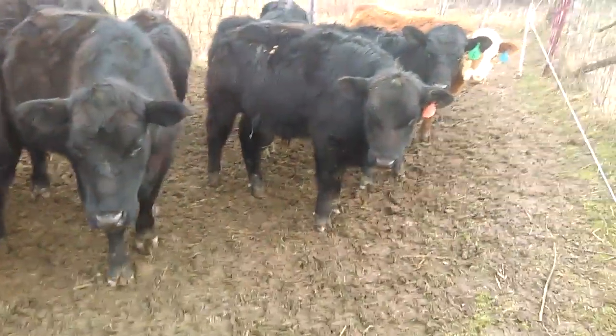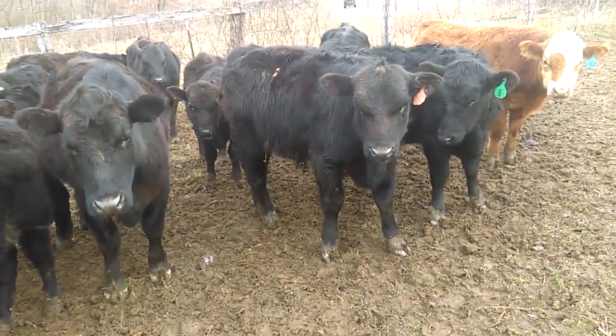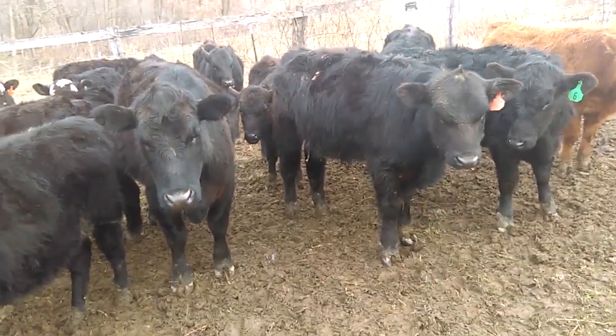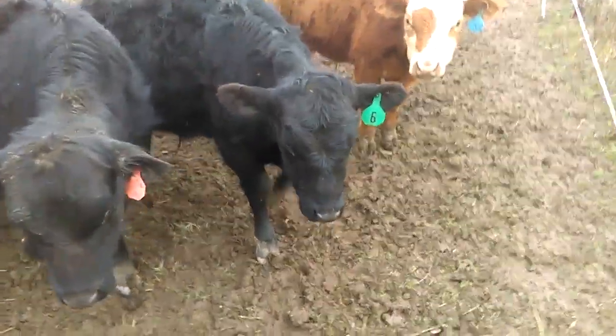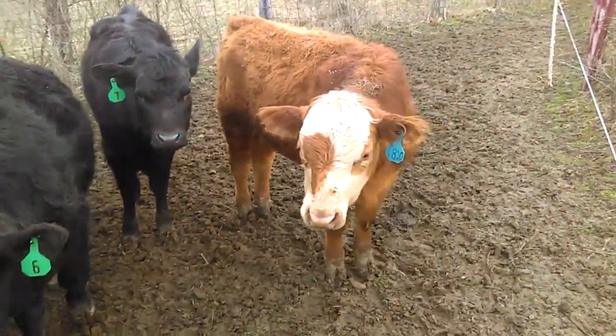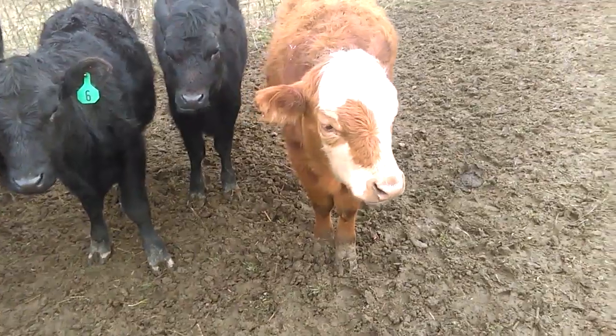Steer. This one's my calf, my bull calf, potential keeper. His mother's Pharaoh, and our bull has Pharaoh genetics. Number 6, this year's calf. This is last year's bull calf. He's yet to be castrated, but that's coming really, really soon.